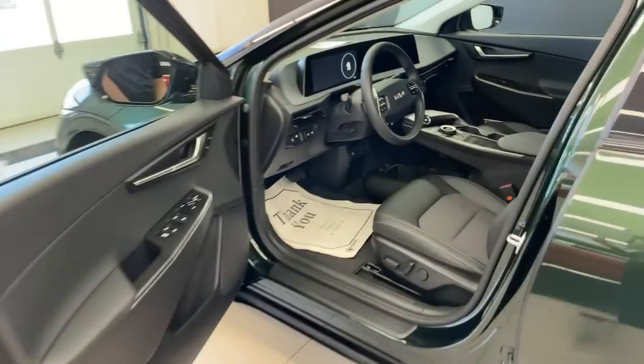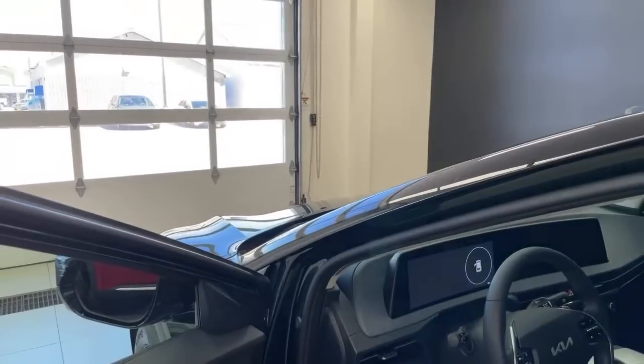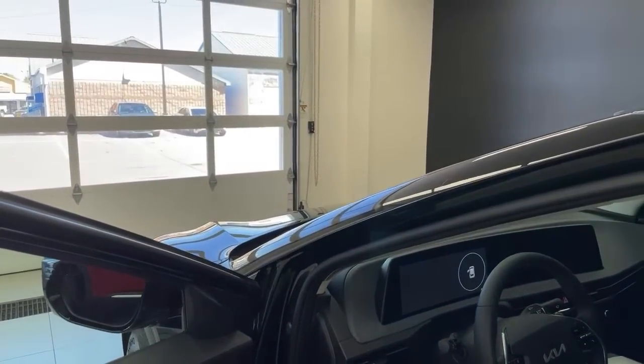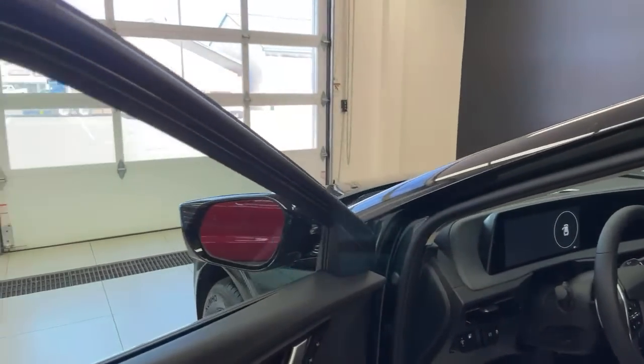So the cars that are coming in right now, how long ago did those people order? These are mostly, I believe, January, February orders. Yeah, I'm just going to get Connor to film.